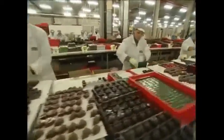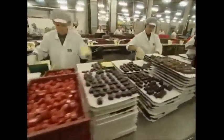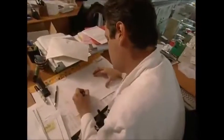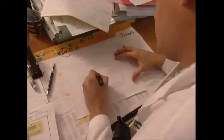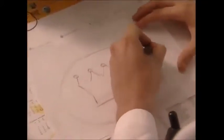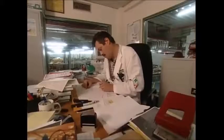As well as golden oldies like the Caprice, this factory regularly adds new varieties to its range. A new chocolate truffle begins life as an idea sketched onto a pad. You don't have to be a great artist to be a chocolate designer. All you need is a good imagination.